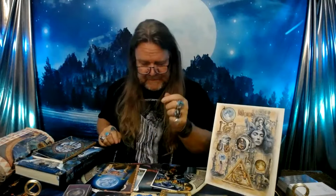And there's always some kind of tower generally. Sometimes they're towers, these are like lighthouses. So this is a very interesting moon. It doesn't feel threatening to me. Sometimes the moon cards feel threatening to me, sometimes they don't. And that's the intuitiveness of reading tarot as well.